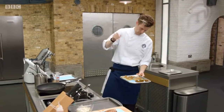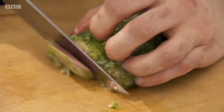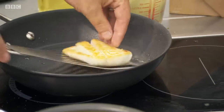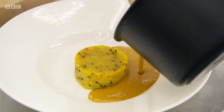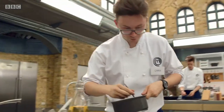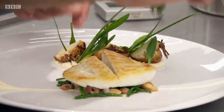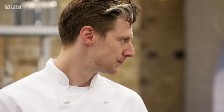Chefs, you have 15 minutes left. Come on. You guys have got just 3 minutes to finish this off. 3 minutes. Okay, time is up. Stop. Tough, that one. How was it? That was horrible. It went so fast. It did go fast, actually.